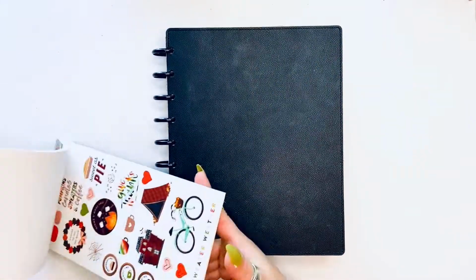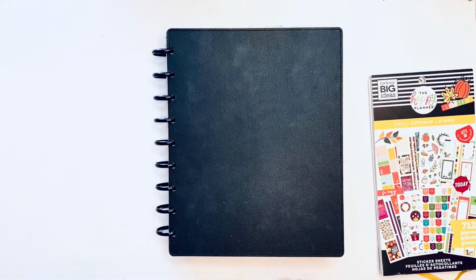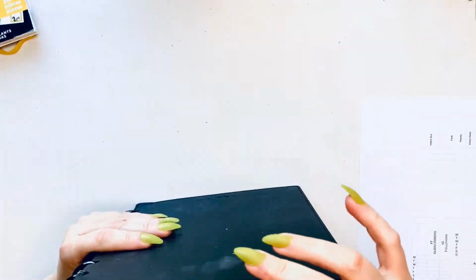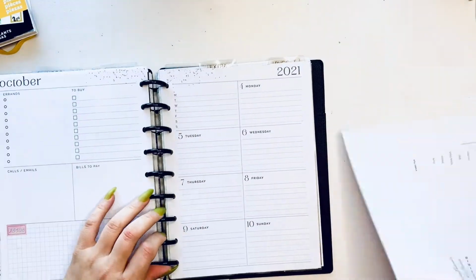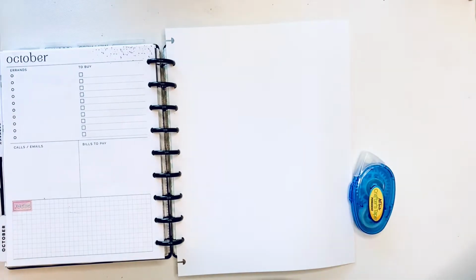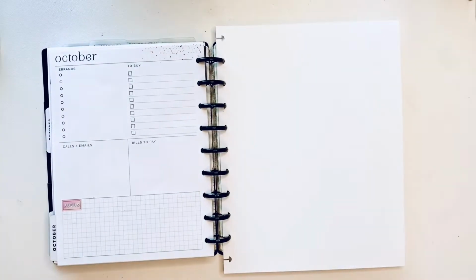Today we are going to be planning in my dashboard layout, which is called a New Day Classic Size Happy Planner. It is a planner for 2021, so we are going to be redating it as always. I am going to attach the left side of my planner as always. It's a sheet that I have created and I'm using to track my social media.